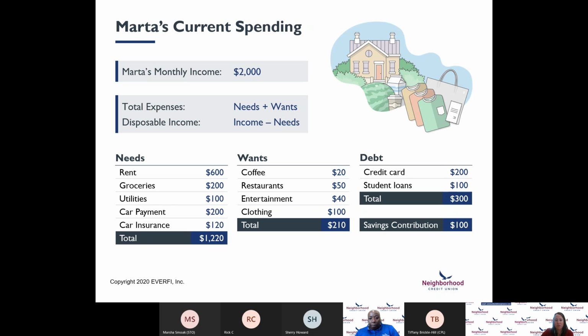So what are some possible uses for this $170? Well, she could put the full amount into her savings account. She could put the full amount toward credit card or student loan payments. She could spend the full amount on wants, right? Or she can apply the money toward a combination of savings, debt payment, and wants. Later, we will provide guidance on how to reduce debt, but first, we will examine how Marta could better allocate funds for each category to help her be more effective with her money and improve her financial situation.